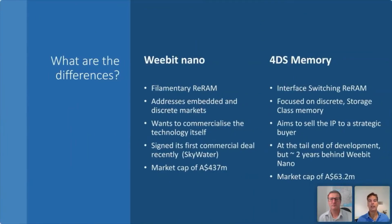But really, if you look at Weebit Nano and 40S Memory, we have two of them now on the topics list, and the differences are quite significant in some cases. So let's have a look. The technology itself: Weebit has developed filamentary ReRAM. Basically, you've got two electrodes, and putting a voltage on it will create a filament, a connection between the two electrodes, which lowers the resistance. And ReRAM, because it's a resistive type of memory, that's how it works for Weebit.